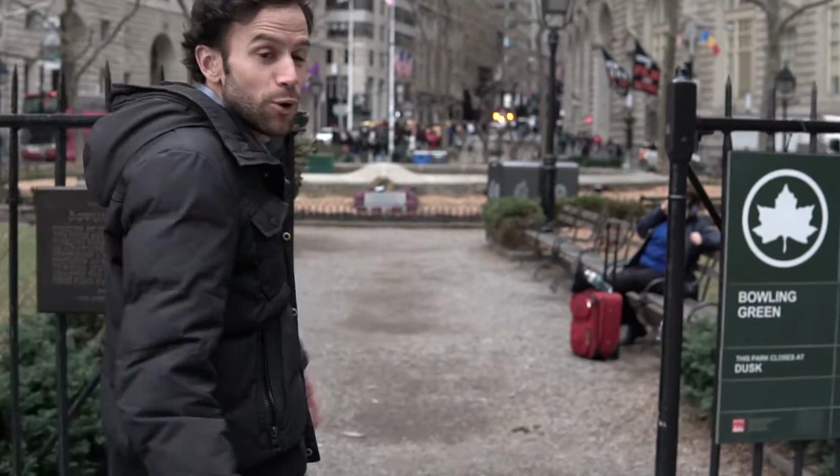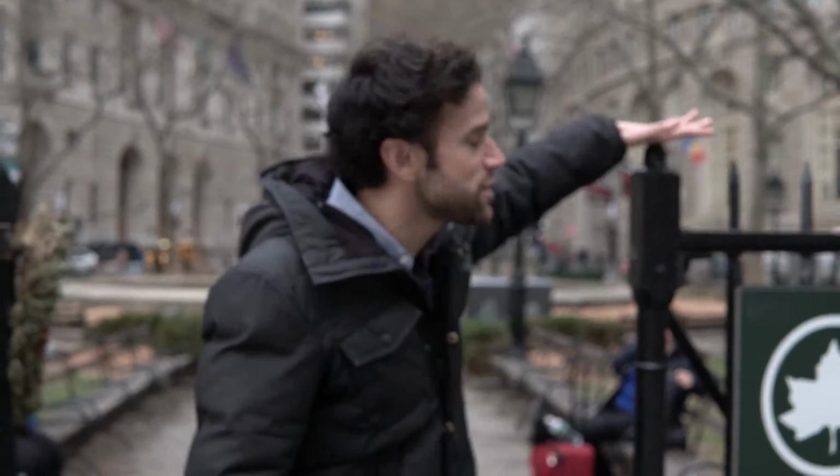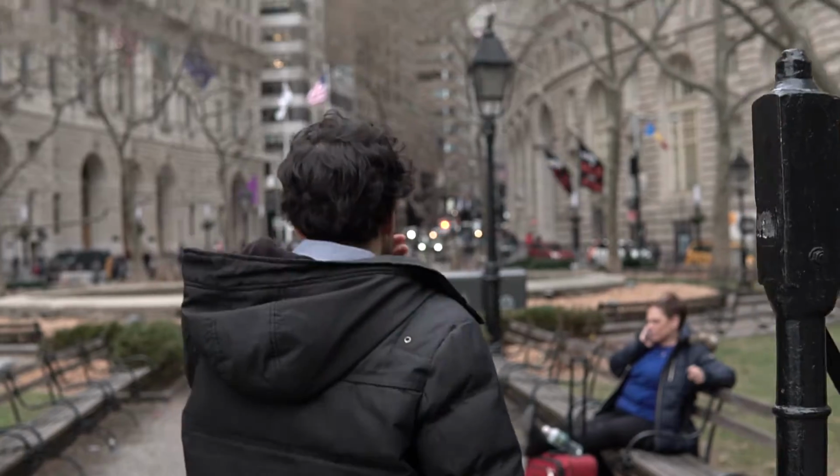Anyways, we're walking now through the Bowling Green. This is the first city park in New York City history. And this is actually the original Iron Gate from 1771. If you touch the tops of this, you can actually feel that something was sawed off. It was done during the American Revolution. They sawed off what they believed were crowns representing the British crown. They sawed them off. They were crazy. Let's go.